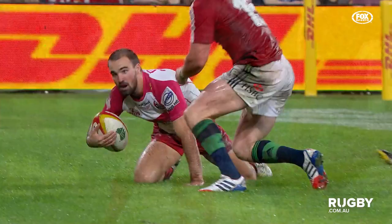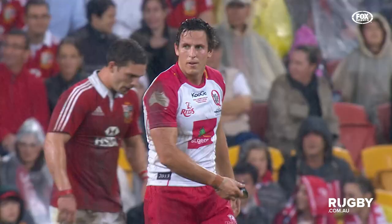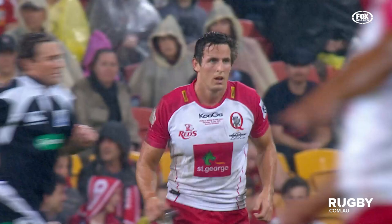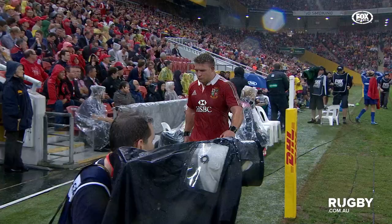Yeah, Matt Stevens coming off, Youngs and Vunipola, and Mike Harris taking over the kicking duties to the right of the uprights. There's the angle for him. And he's hit the uprights and he has missed it. Well. So 19 the Lions, points to 12. That would have made a difference.